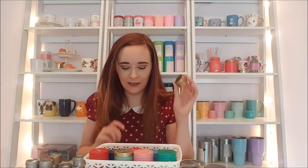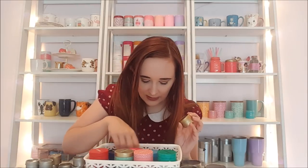Here's a little more Vanilla Swirl, more Alpine Punch. This one is another one that was discontinued, Dark Chocolate Delight. I think I actually have two of these because this one's almost empty. Yes, so I have two little guys of Dark Chocolate Delight. I have some more Blueberry Jam. This one I think is Pink Lemonade.